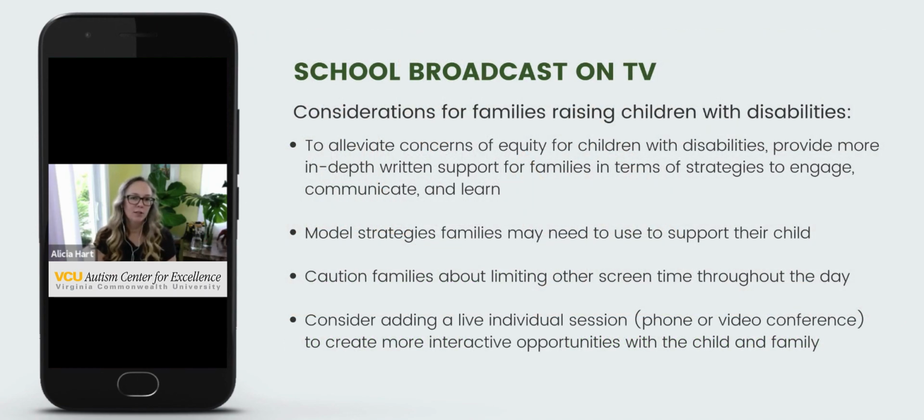Some considerations when we talk about equity and alleviating some concerns of equity for children with disabilities: I would say one of the things we might want to do is add in some written support for families that are raising children with disabilities. Because in that TV broadcast, you may not be able to address some of those individual IEP goals or ways that families can support engagement and communication for their child. So let's provide some in-depth written support to go along with this as well.